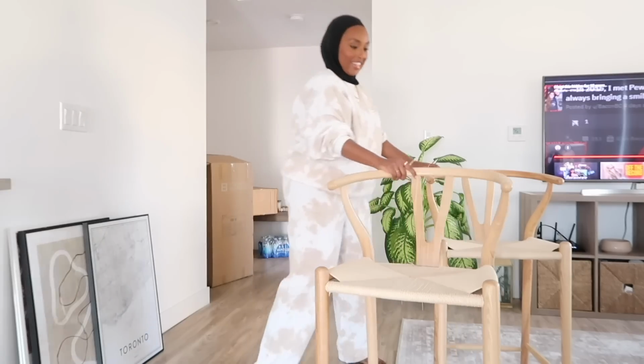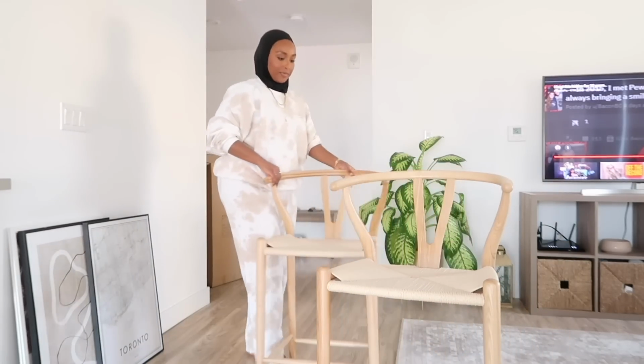I only got 2 because the space over there, there's already the dining table and everything in the way. I would show you, but my mom's praying in that corner. But this is what one of them looks like. Let's unbox the other one. They're so cute. I know, that's why I got it. It matches perfectly. These are them.